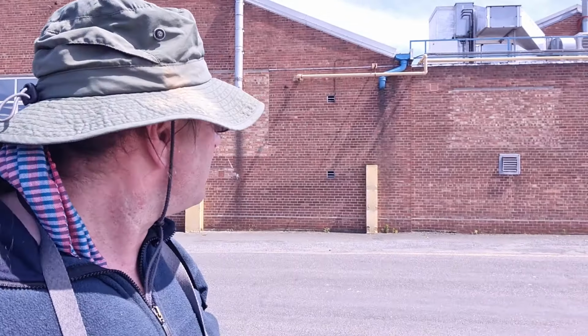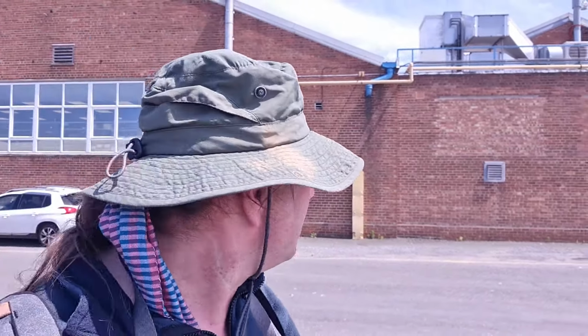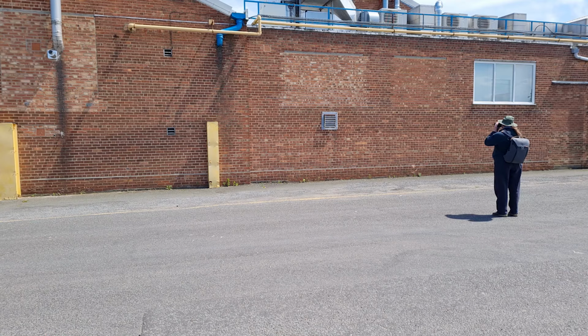And then I noticed this wall, and particularly the way that vent disrupts the order of the brickwork. I must know what I'm talking about. Look, I'm pointing at it. Heck, in a minute I'm going to walk over and photograph it. Wasn't even a minute. Look, what a prediction that was.